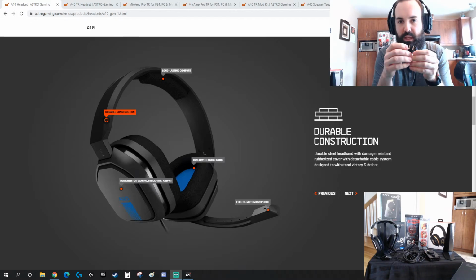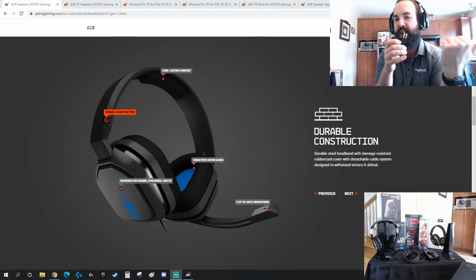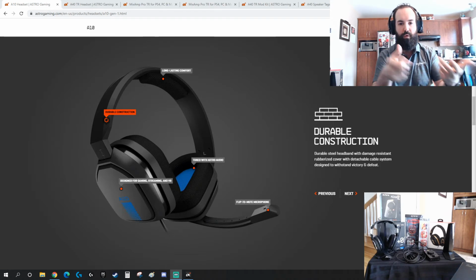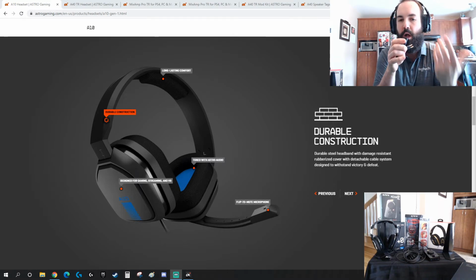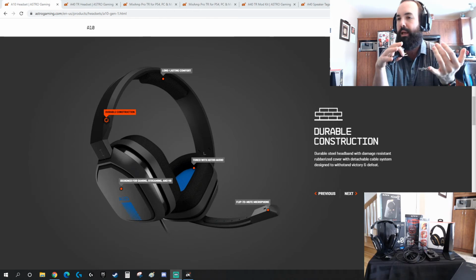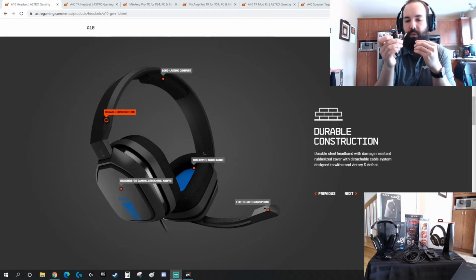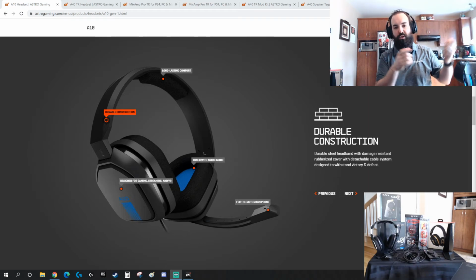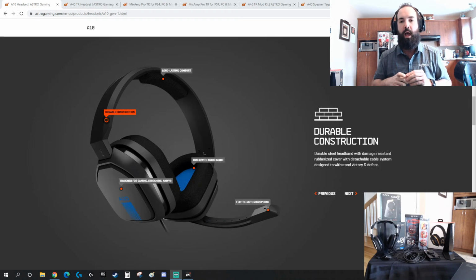Now, the Switch edition of the A10 is a bit different. I think it's about $10 more expensive than the regular version. The reason for that is it includes a splitter cable. If you're gaming on the Switch, you can connect just the headset itself for the music of the game you're playing, if you're playing with the console undocked, just on the go. But if you want to talk with your friends through some of the Nintendo games, like Super Smash or Mario Kart, you'll need that splitter because you need to connect your headset both to your Switch console and also to your phone through the Nintendo Connect app. There is an app you need to download for Nintendo branded games to be able to chat with your friends.